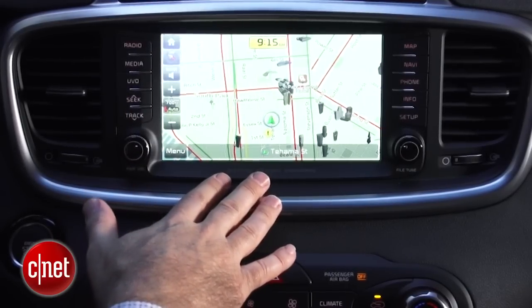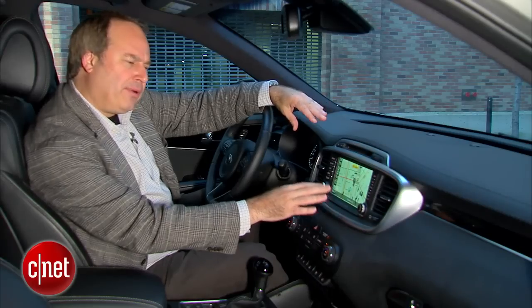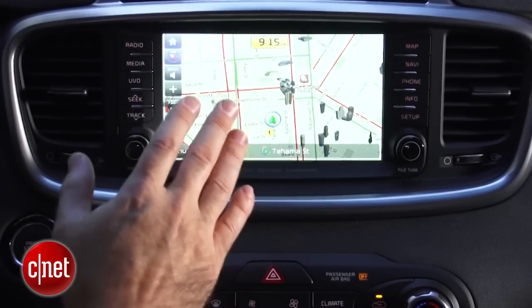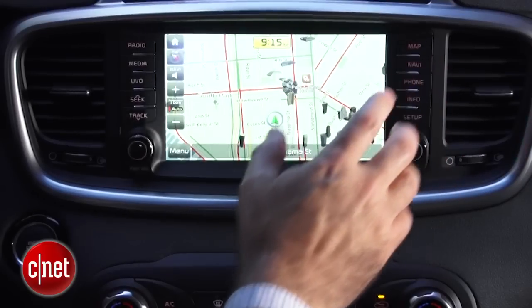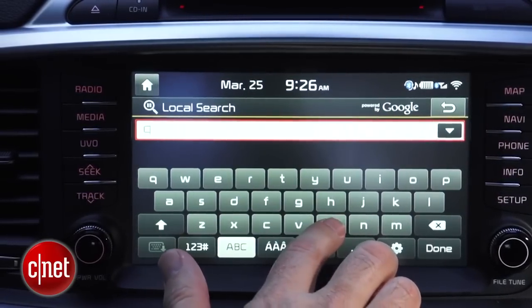With this navigation system here, the maps look good and there's good traffic coverage, but we don't get perspective view maps. We only get top-down view maps. We have some app integration here, so if I want to use Google search to find a destination, I just hit my Navi button, hit local search, and then I can enter in any search term and get results.